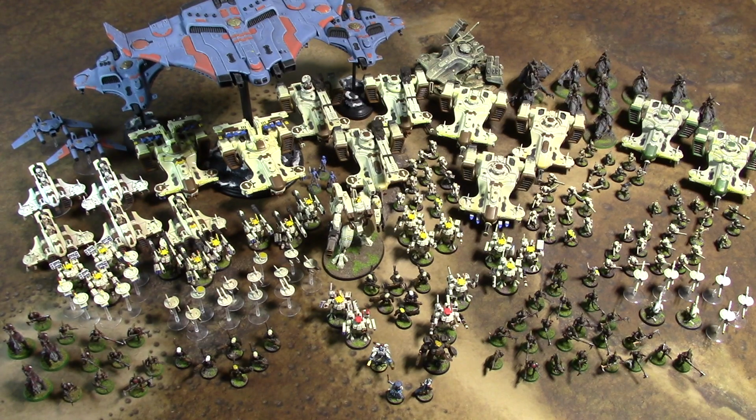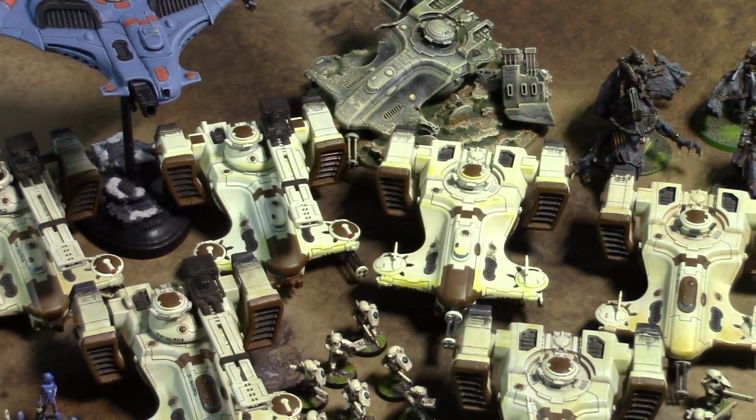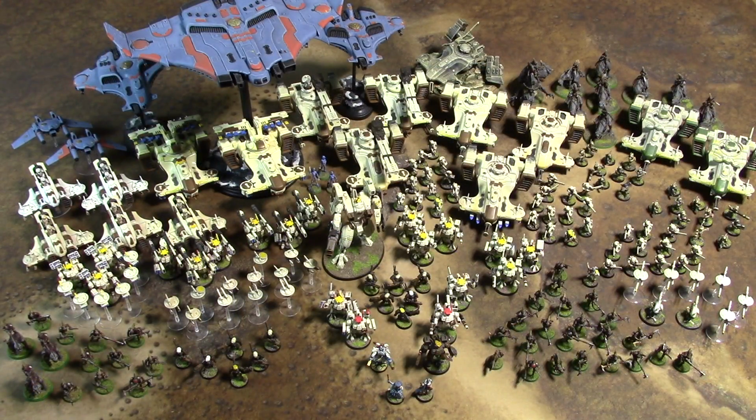So let's talk about the color scheme real quick. You mentioned earlier you had a lot of creams. It's kind of a desert theme. Can you talk about how you did that? And again, I know you use paints that are 10 years old at this point, but can you talk about the vehicles and that technique you use to get the look that they have?